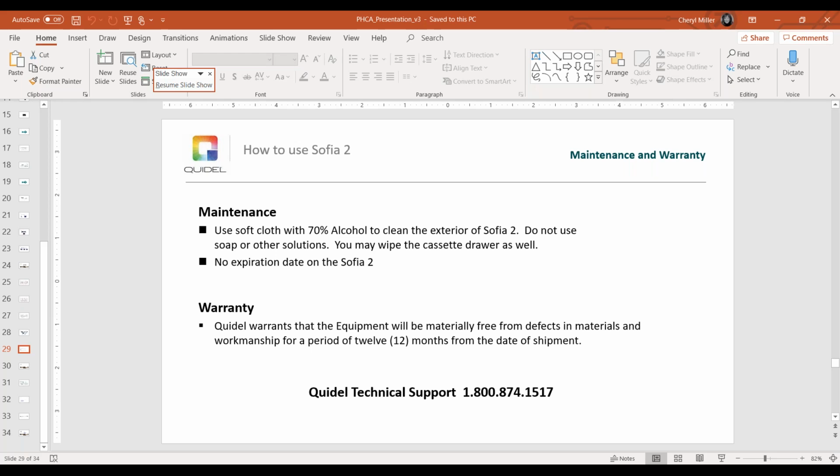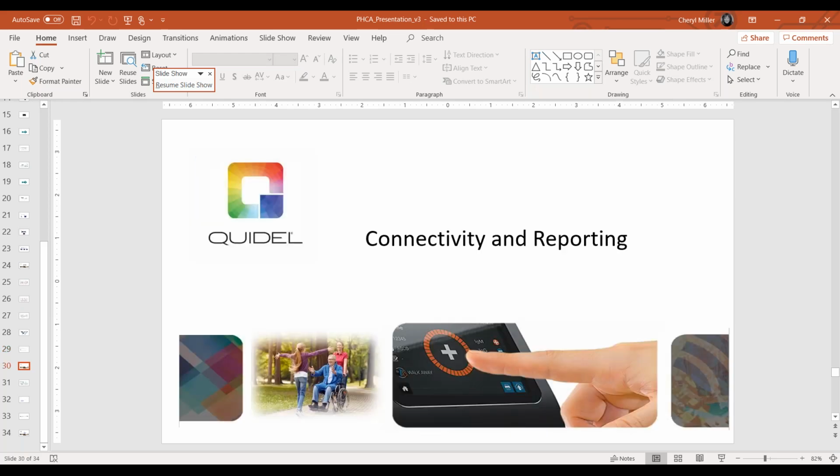Now, if warranty service is required, the Sofia analyzer should be sent to Quidel. Please do not attempt to repair the system; only perform the cleaning procedures, or you can replace the battery on the Sofia as well. So moving along, let's discuss connectivity and reporting.